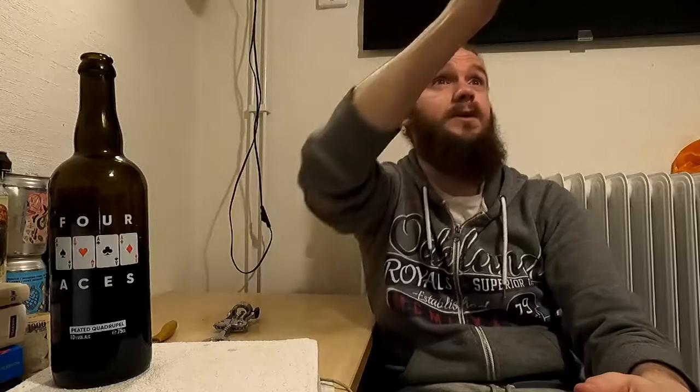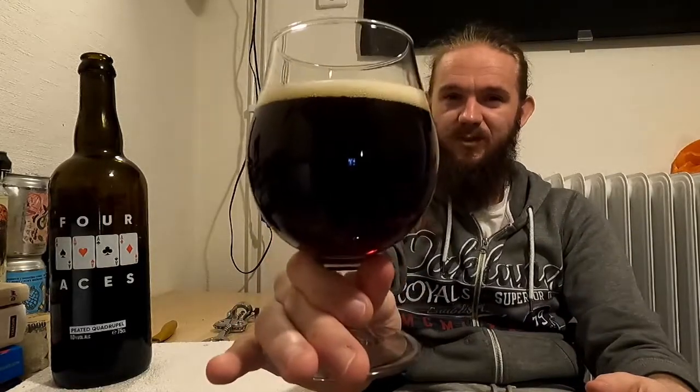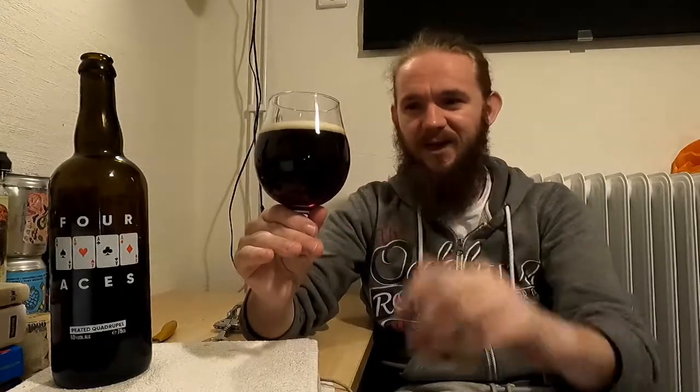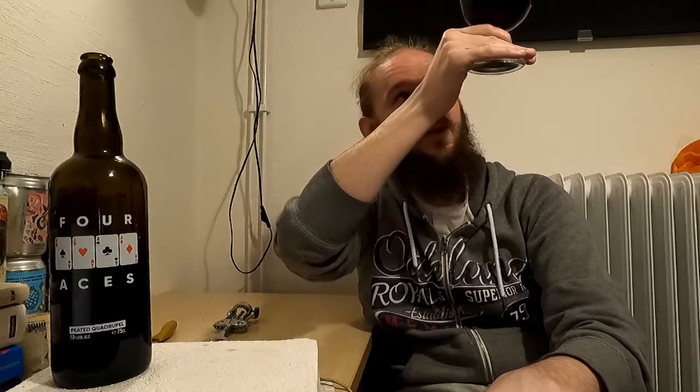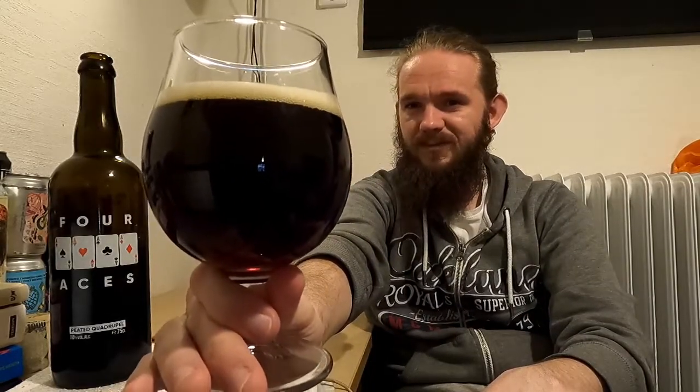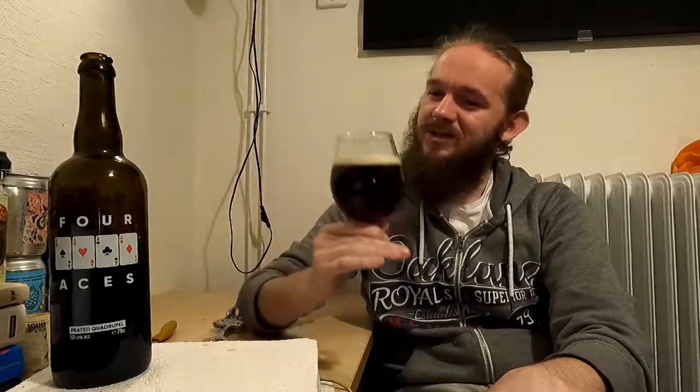But in terms of a Belgian quadrupel, the appearance of this beer is not really surprising at all. This is definitely within the realms of possibility, but in a lot of ways it's one of the more ruby leaning ones that I've come across, but to you guys on the camera it will appear very, very dark. But yeah, certainly looks the part. Let's take a closer look at the aroma and see how we get on with this one. Very curious about this for sure.